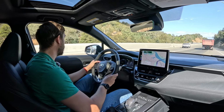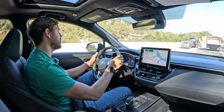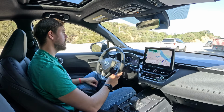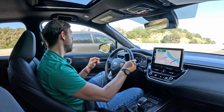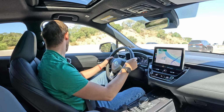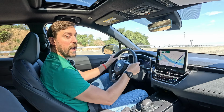So I'm merging on while this truck's so slow, but everyone's going about 75. So it is what it is. And maybe I'll put on the screen as this CX-90 passes me, the most recent review I did of the CX-90 versus an Infiniti QX60.